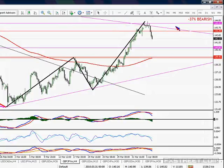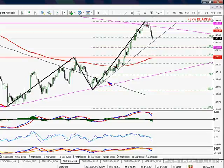Let's see where the trend line is. Okay, I suggest we keep an eye on this trend line. Okay, 4-hour trend line about to be tested, 141.50. Okay, if we continue today all the way down there, you see a test of 141.50. That's the first level where I expect it to bounce.